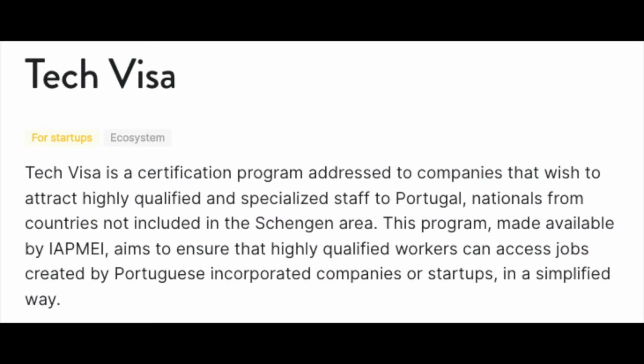So let's get started. Tech visa, what does it exactly mean? I will be checking that out for you. The tech visa is a certification program addressed to companies that wish to attract highly qualified and specialized staff to Portugal, meaning nationals from countries not included in the Schengen area. This program, made available by the Portuguese government, aims to ensure that highly qualified workers can access jobs created by Portuguese incorporated companies or startups in a simplified way.